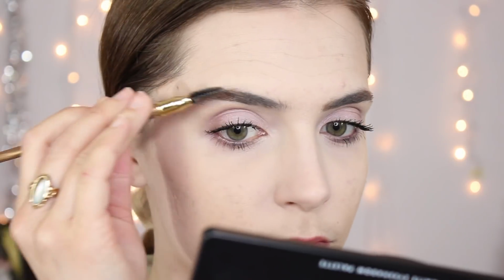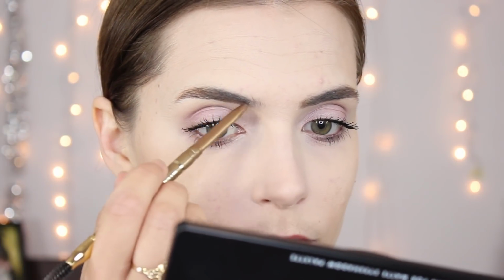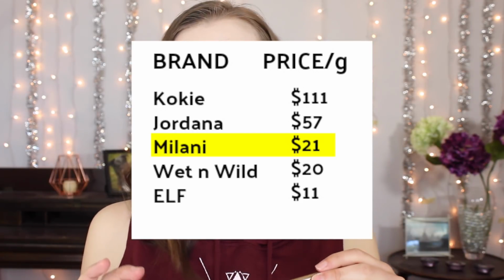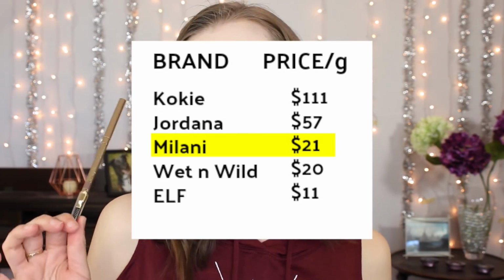So this one I think is gonna be too warm for the vast majority of people out there, and you don't really have a lot of options to look for something else. Now, as far as value, this isn't the worst because it's right in the middle of the pencils we're talking about today. It is $21 per gram. However, according to what it says on the package, they recommend throwing this out after 6 months, which seems a little bit quick for this type of product to me. The other ones we have today either say 24 months or 36 months, so that is something to keep in mind. But the bottom line is I cannot recommend this one just based on the shade.